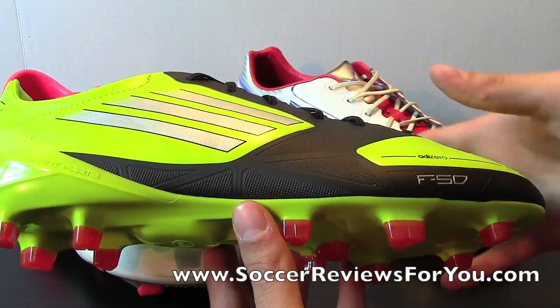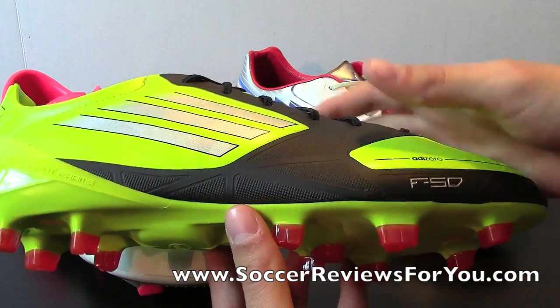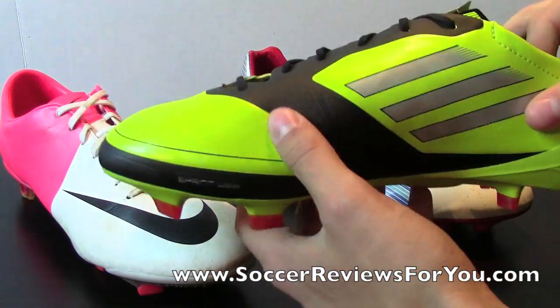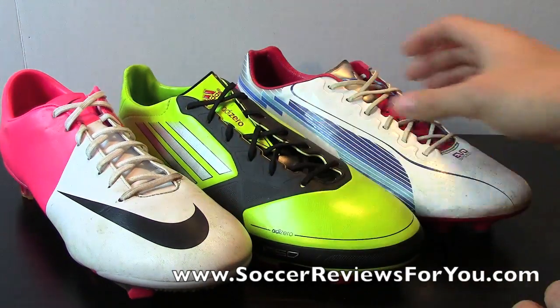Again, if you have that wider foot, that's really going to fill the shoe nicely. You're not going to have that issue. You're going to really like the touch. And even if you don't, the touch is still a really good shoe, don't get me wrong. But as far as the 3, it would definitely be my least favorite as far as synthetics goes.